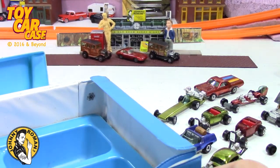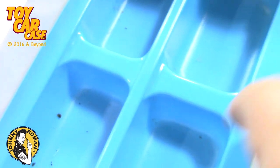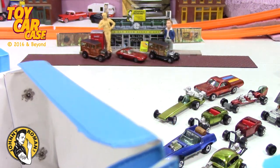Now, again, when these things are sitting on the shelf, you don't know what's going to get in there, and there's something that got in there. There's some little schmutz in there. I always take the cases out because you never know if a piece fell off into the corner. Oh, you got a spider web in this corner. It's been up there so long.